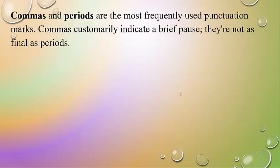Okay, so commas and periods are the most frequently used punctuation marks. Commas customarily indicate a brief pause. They are not as final as periods. We use a period at the end of a sentence, but a comma is not like that. It is usually used between words. I mean, it is in the middle of the sentence.